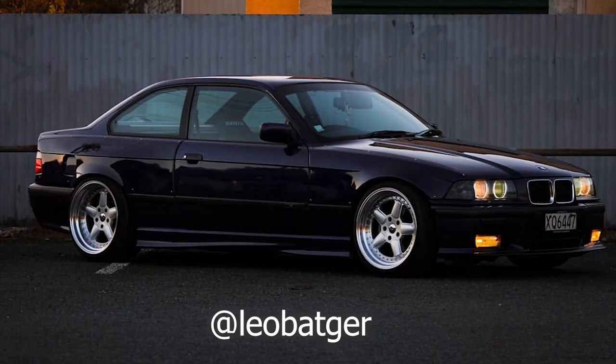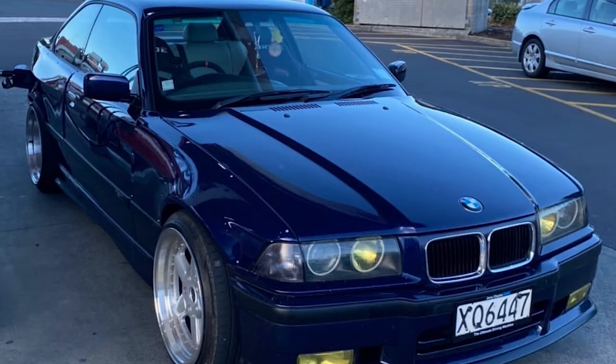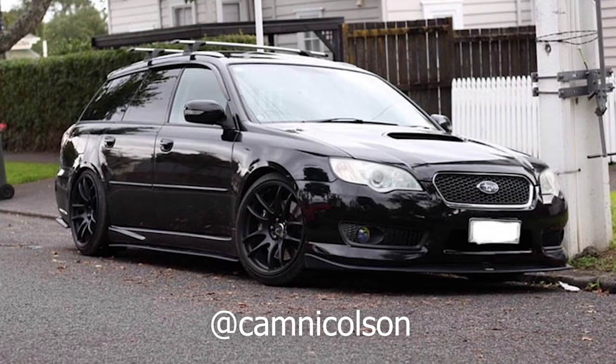Number 13 we have Leo Batjur. 1995 328i, factory 5-speed manual, and factory M-Sport, and it's got a ton of mods. It's got a full wide body kit, Fitment Lab UK, AC Schnitzer style 3-piece wheels that look really cool, very unique looking style wheel, and some bright seats, BC coilovers, intake, OMP steering wheel, short shifter kit, full exhaust. Yeah, this thing looks like it's decked out, bro, and it looks really clean, nice, stancy, old school Euro. Love it, bro.